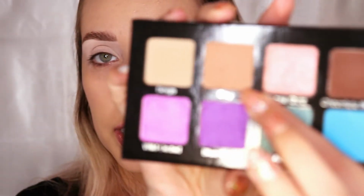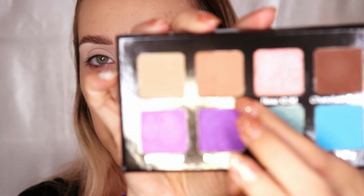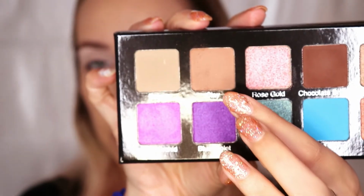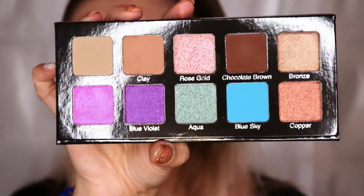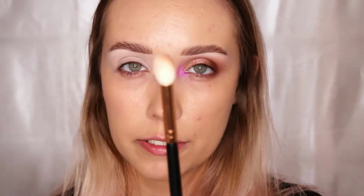So my eye is already primed. I used my P. Louise base and I packed that all on. The first shade we're going to go in with is Clay. It's one of the lighter browns here, but it's a little bit warmer, and I didn't want to go this cool, so we went over here. I'm taking that on a Morphe R40, very big, very fluffy, just to get it all over. And I do dip in a couple times to get more color.